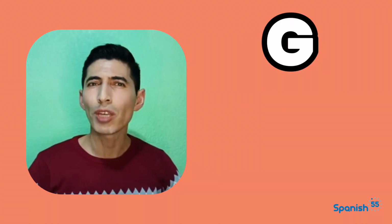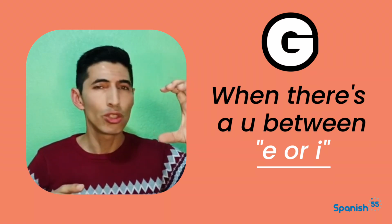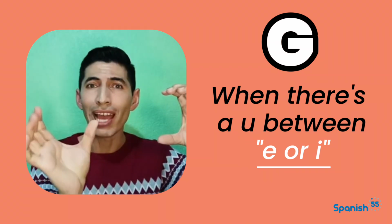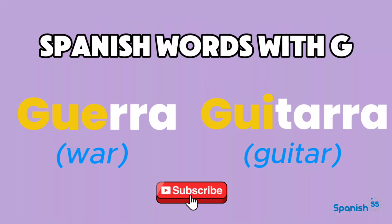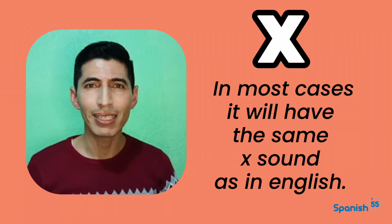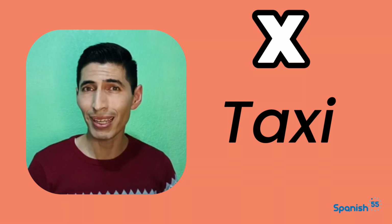Now, something you should keep in mind is that when there's a U between G and the letters E or I, it will have the same G sound, like in guerra or guitarra. Another tricky one is the letter X. This letter has three sounds, but the good thing is that in most cases it will have the same X sound as in English, like in words like taxi.